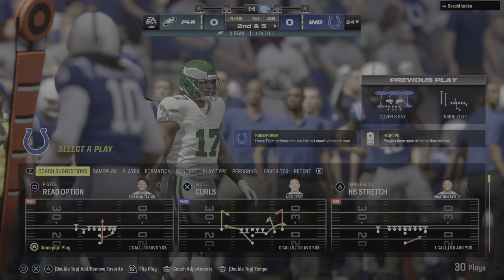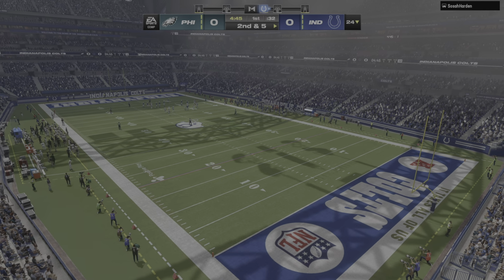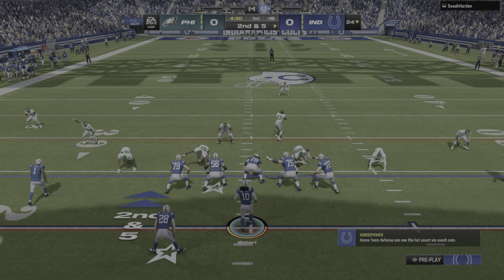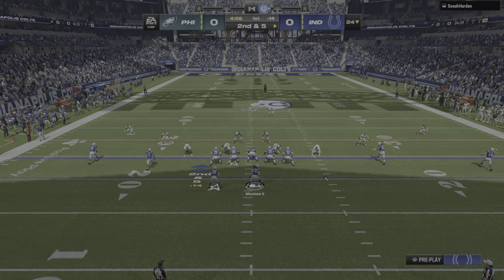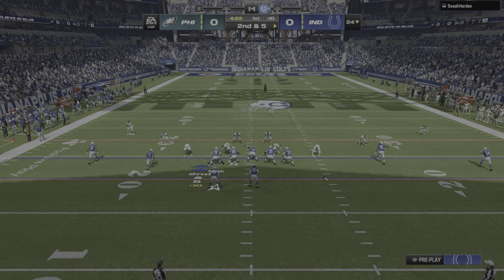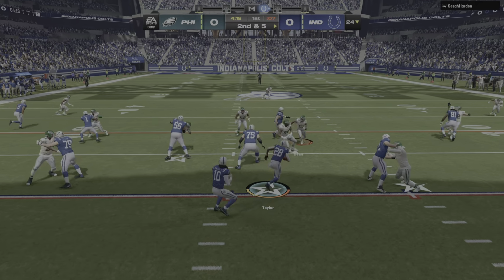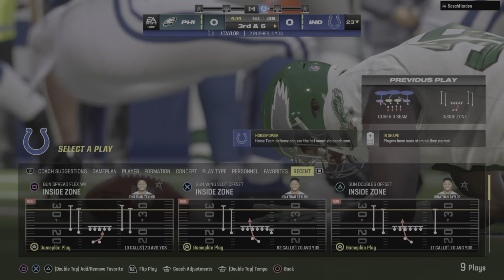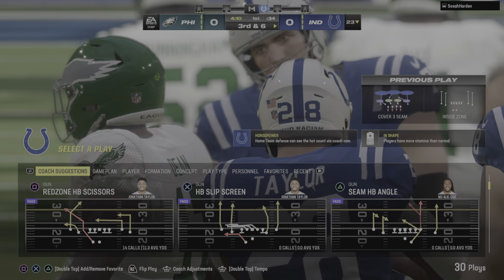A quick burst there, and he nicely bit off a pretty decent gain. It's a gain of 5. Brings up second and 5 from the 24. They go to the ground again with Taylor, and he is going to be stopped cold behind the line of scrimmage. A loss on that play, and now third down gets tougher.